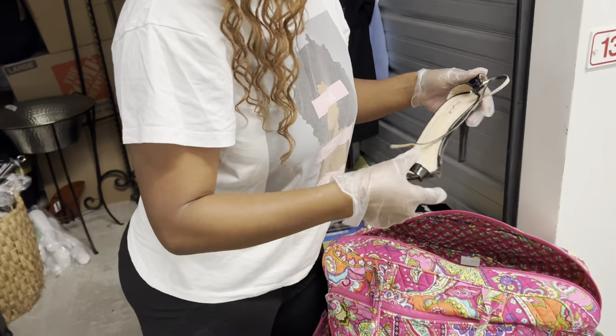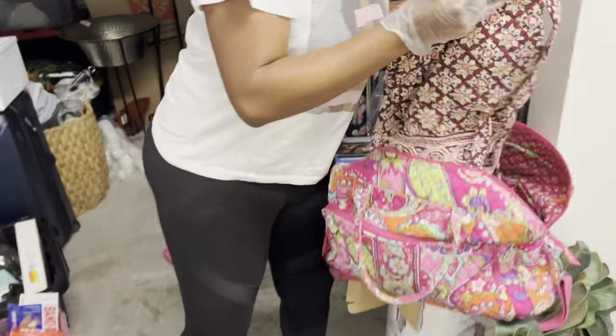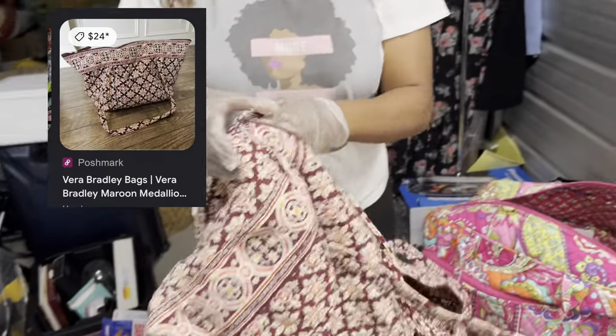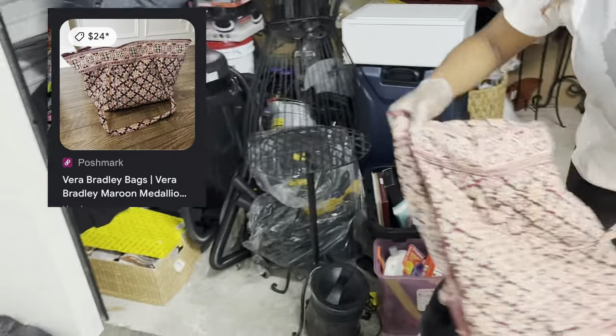Okay, let's see what we got. You get the steals and deals at the flea market now. What's another? Vera Bradley. Okay. This one might be going online too. Okay. So we can sell duffel bags over there.